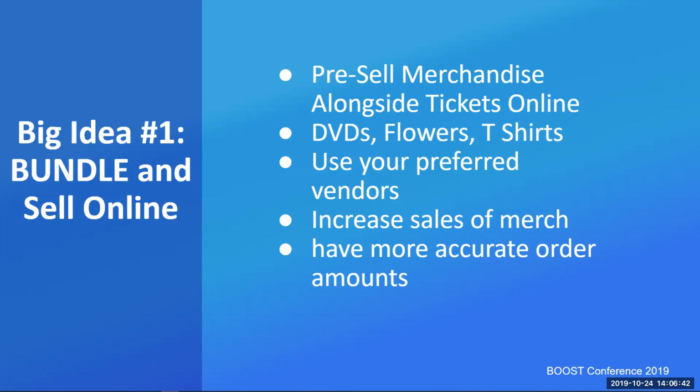We found that this really increases your sales of your merchandise, because if a parent is already online purchasing their tickets, how easy is it for them to go ahead and click that they want to order a DVD and flowers and all of the things all at once, which means they don't have to fill out extra order forms, and they're just doing one swipe of the credit card. So that's going to increase your sales for your merchandise. It's also going to allow you to have a more accurate order amount, so that you know exactly what you need when you need to order those things from your vendors.